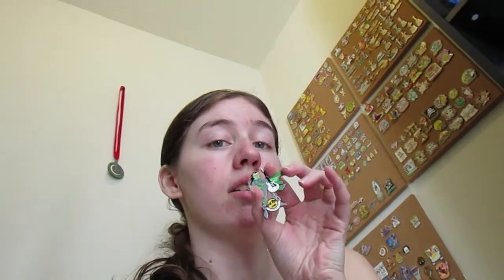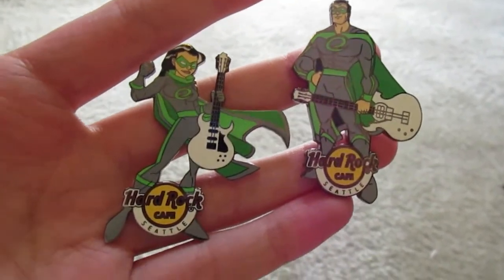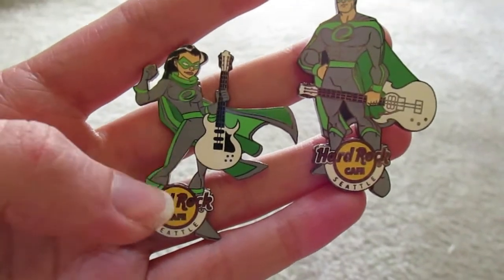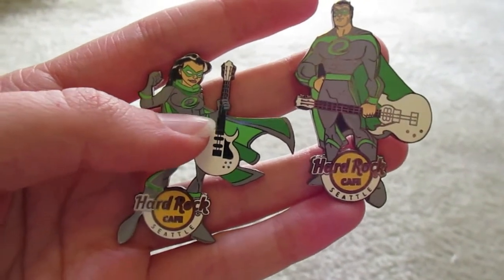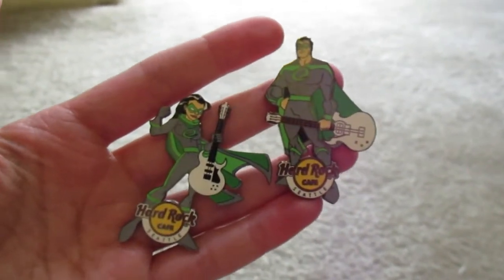The birthstone for the month of May is Emerald. So, an emerald-inspired pin. And I have picked two of them, actually. I don't know if they came in a set or if my dad just got me both, but it is this Hard Rock pin and this Hard Rock pin. These Hard Rock pins are both from Seattle, and the reason why these are appropriate for Emerald is because Seattle's nickname is the Emerald City, and so Seattle is host to Emerald City Comic Con, which I have been to, and so these two came out, I think, as Emerald City Comic Con exclusives. You see they're dressed as superheroes, and they both have got an E on their chest for Emerald City. So there's my Emerald pin.